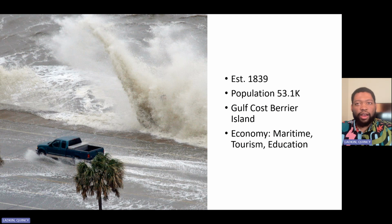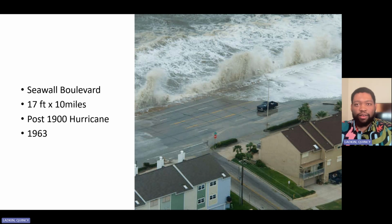Galveston Island is a barrier island that sits between Texas and the Gulf of Mexico. The city of Galveston was founded in 1839, and today it has an estimated population of 53,000 people. This densely populated island is known for its tourism and maritime trades. However, since the founding of Galveston, Texas, there has been a battle between the land and the sea.